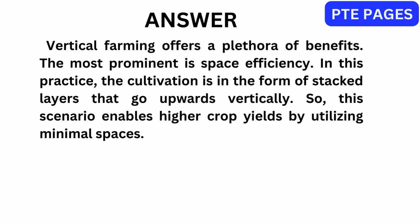Vertical farming offers a plethora of benefits. The most prominent is space efficiency. In this practice, the cultivation is in the form of stacked layers that go upwards vertically. So, this scenario enables higher crop yields by utilizing minimal spaces.